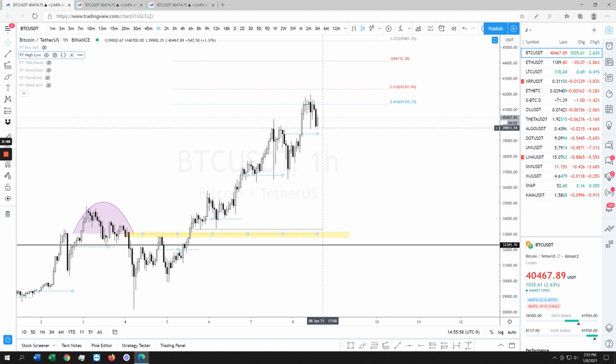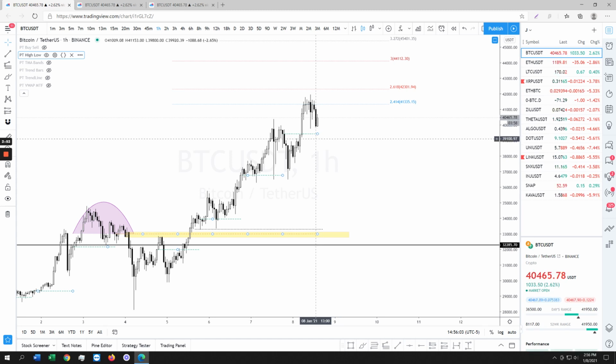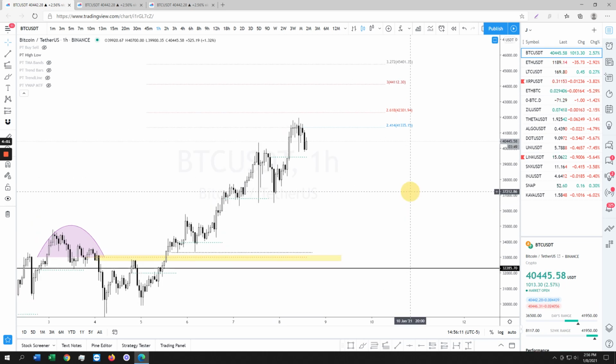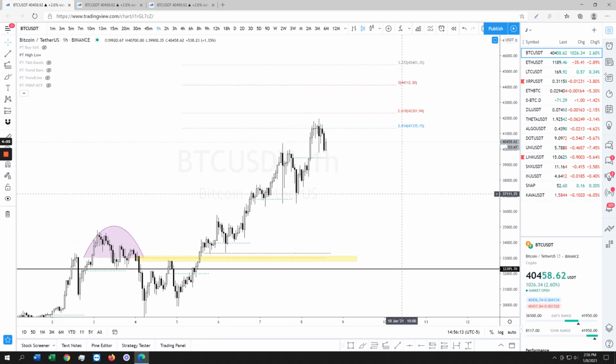Whether it happens today or tomorrow, oh, the weekend's here. Weekends we usually pump, right? So I don't know what to expect in the weekend, but weekly open should get tapped over here. The higher we go before this gets tapped, the bigger the dump's going to be, the bigger the R is going to be. So how am I playing this right now?